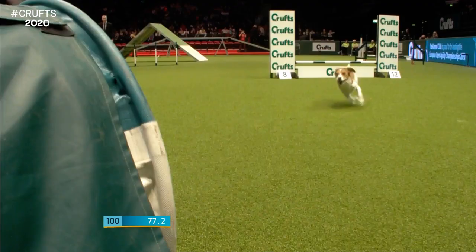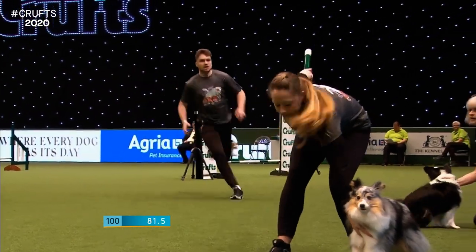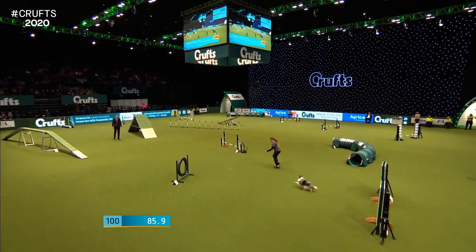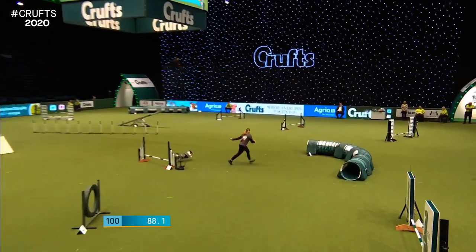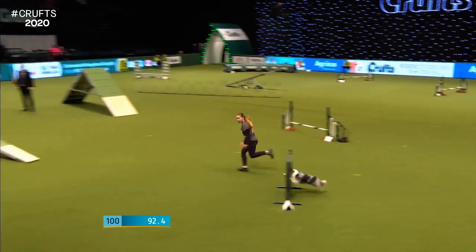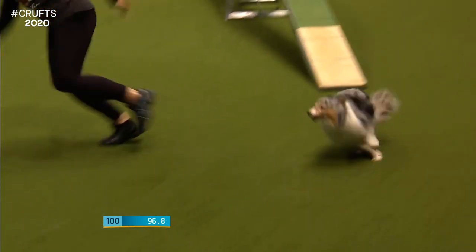And we're in the home straight. So into the tunnel, down the finish line. Well done. So taking the baton from Amy Bennett. And this is Hush, an 8-year-old Shetland sheepdog. And Amy has been competing in agility for 20 years.